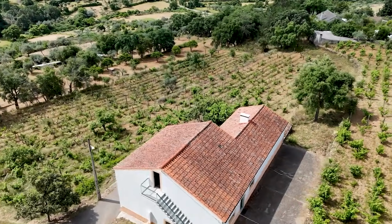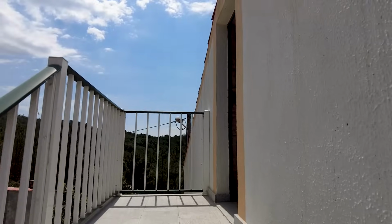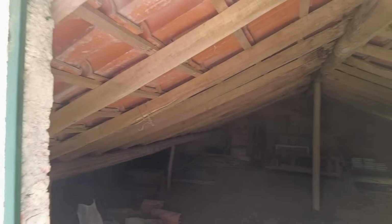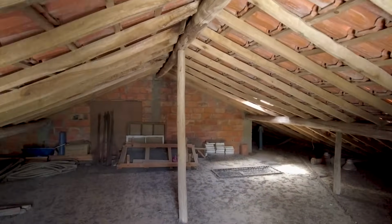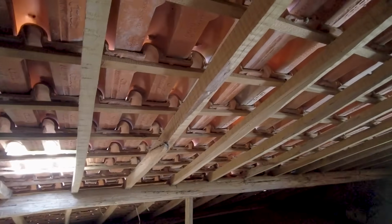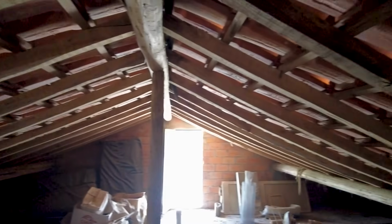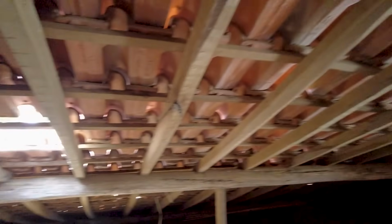So the surface of the house is 128 square meters times 3, counting the attic. So a big house. So this is the roof. It's a wood structure with normal tiles on top of it. I see that recently some of the beams were changed, so it's built to last from what I can understand.